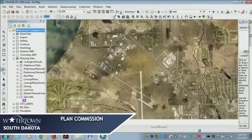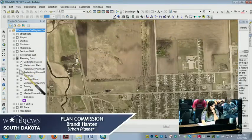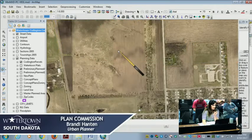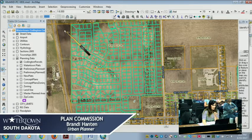Item number 4, plat of Valley View First Edition. All right, one second, I'm going to get it pulled up here for everyone's reference. Okay, so this plan has slightly changed since we've updated the preliminary plan on the GIS. Currently, there is another outlet onto the adjacent landowner's property, so they are not landlocked. The zoning of this area has changed. I think that's about all the changes, just minor.